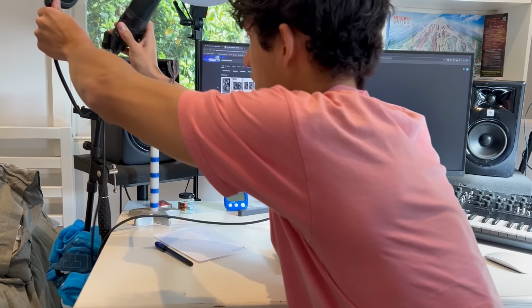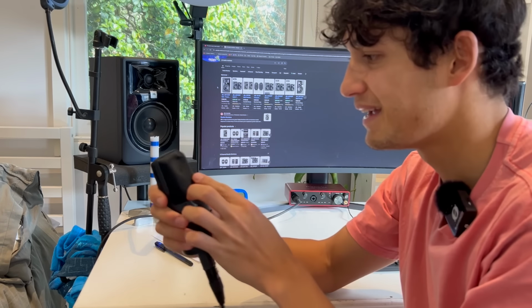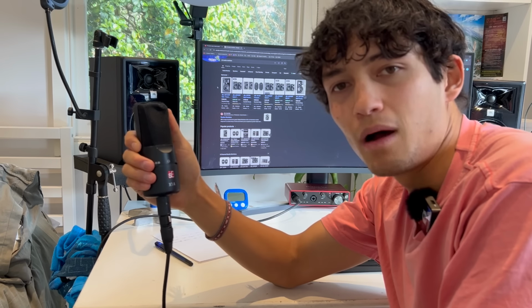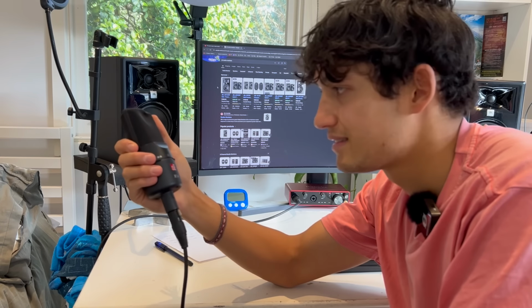The last kind of audio thing is this microphone, which is beat up. It was like $150 when I bought it. It's an SE X1A apparently. You don't really need really expensive mics to make great music. This has been on every single track that I've made, and I love it.